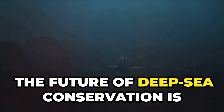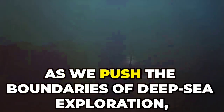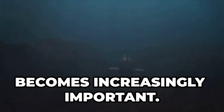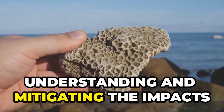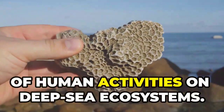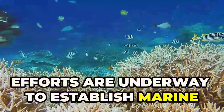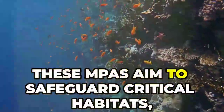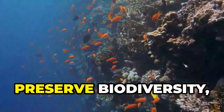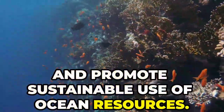The future of deep-sea conservation is a crucial aspect of our exploration efforts. As we push the boundaries of deep-sea exploration, the need for deep-sea conservation becomes increasingly important. Future research will focus on understanding and mitigating the impacts of human activities on deep-sea ecosystems. Efforts are underway to establish marine protected areas in deep-sea regions. These MPAs aim to safeguard critical habitats, preserve biodiversity, and promote sustainable use of ocean resources.